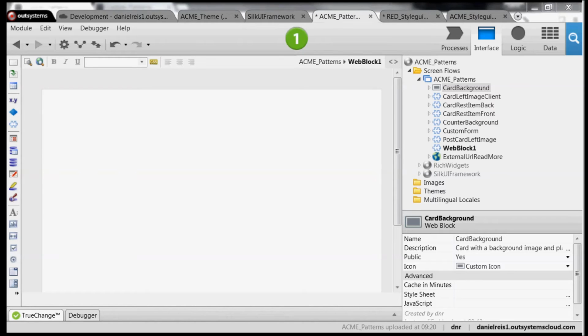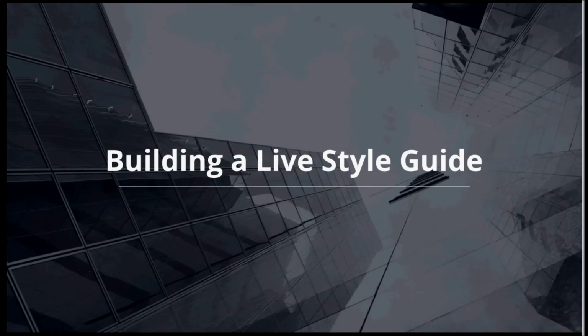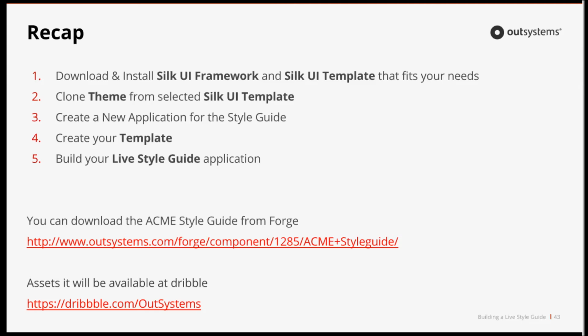So we are done with the platform and going back to our presentation. So just a little final recap. First, you need to download and install the SilkUI framework and the SilkUI template that fits your needs. Second step, clone the theme from the selected SilkUI template. Third step, create a new application for the style guide. Fourth step, create your template. And fifth and last step, build your live style guide application. And don't forget to merge the two CSS for better performance of your application.